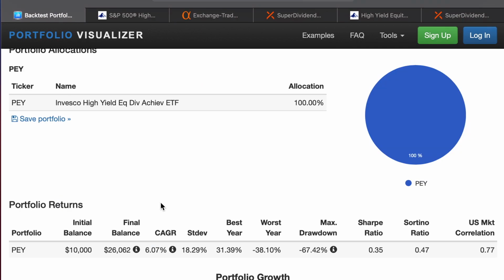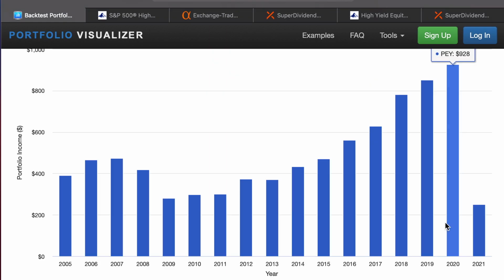If we instead reinvested the dividend stream, the compounded annualized growth rate over the same period is now 6.07%, which isn't too shabby for a high-yield approach. A $10,000 investment on January 2005 would pay $928 in dividend income in 2020, versus only $490 with no reinvestment. That is an almost 90% boost in dividend income through the power of compounding.